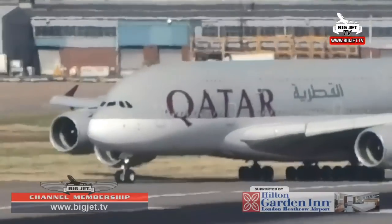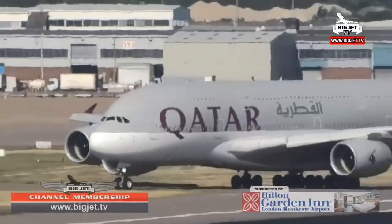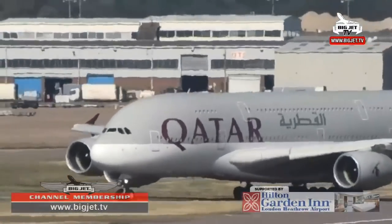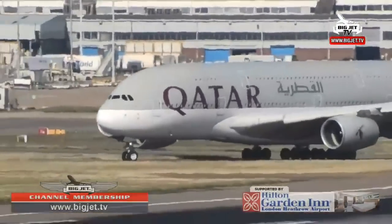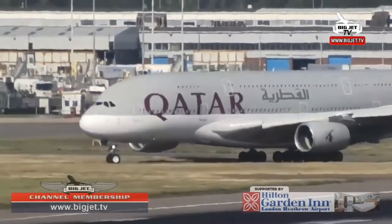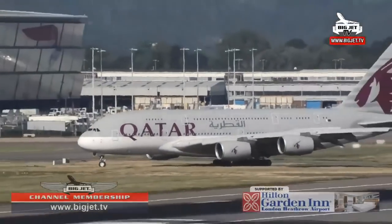So nice crystal clear conditions this morning at London Heathrow. Seems like it might be decent conditions all the way across the UK today.